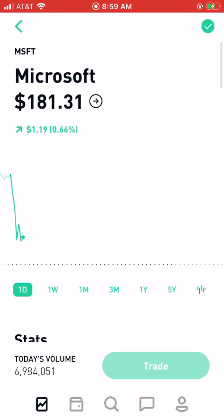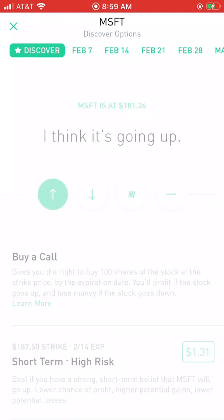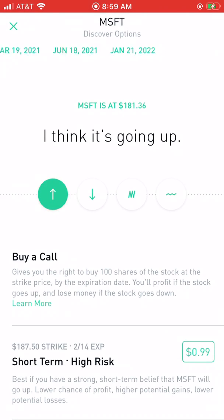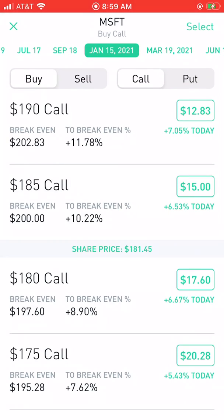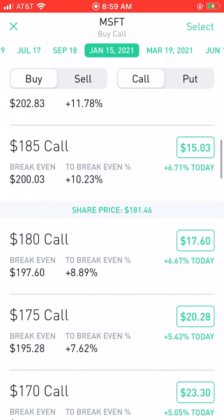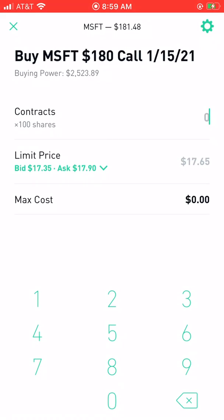I might be doing some Microsoft call options because Microsoft is just extremely bullish right now. The way I like to do my options is I always buy like a year out, because even though it's more expensive to do that, it's more safe as far as holding the contract and being able to profit from it for months and months on. So again, options is really hard to explain, guys. It's just something that you need to know how to do.